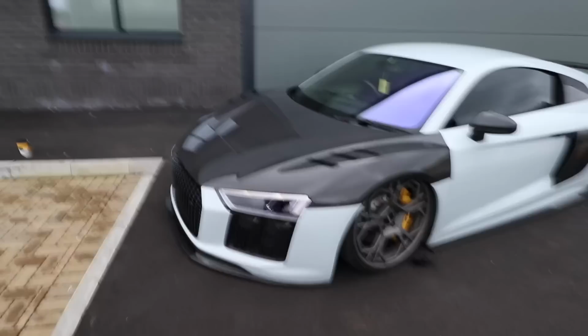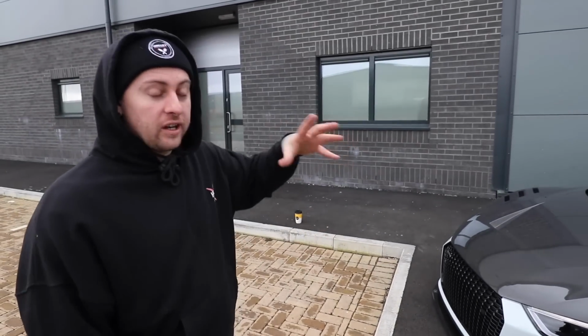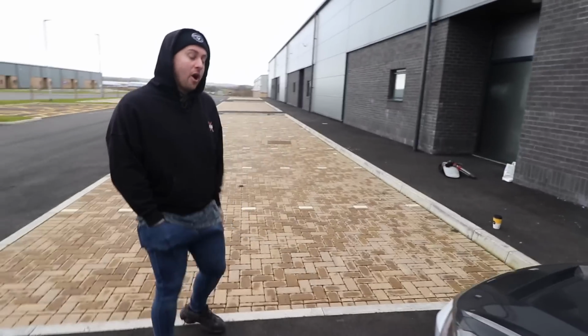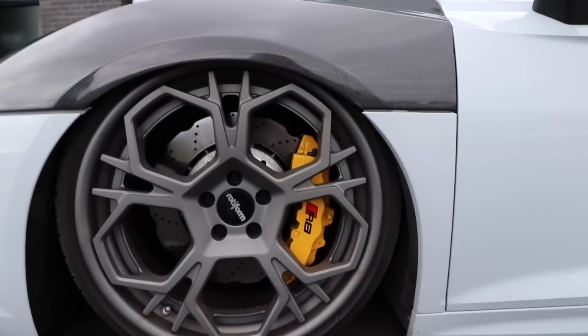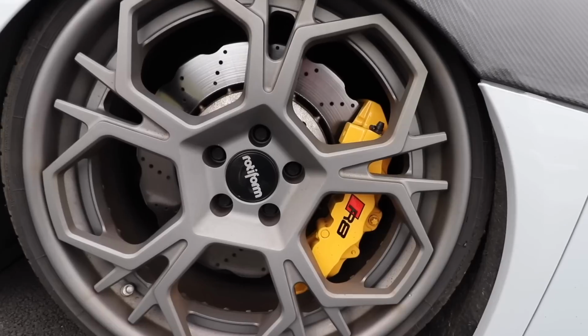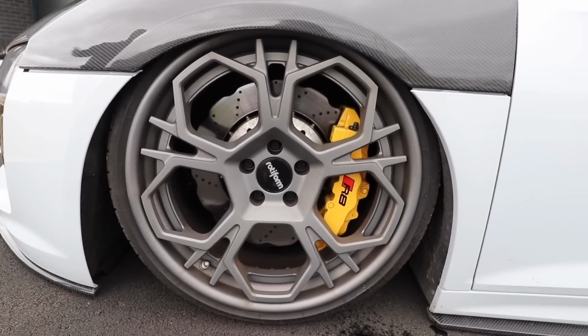So tell us about the wheels. The wheels are three-piece forged Rotiform SEF. So it's three pieces, the centre, the lip and the barrel, all bolted together. They're 20x9 on the front and 21x12.5 on the rear. Bigger wheels on the back, staggered? Yeah. It's not normal from factory, but when you go aftermarket, it's a known thing. Anyone on R8s and Huracans does it.